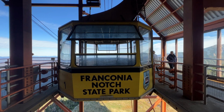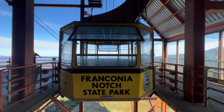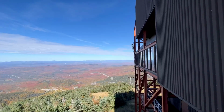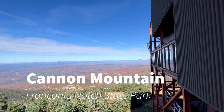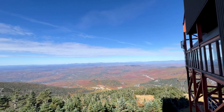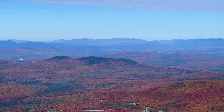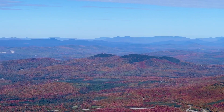Cannon Mountain is a ski resort, and in summer it's a popular way to reach the top of a 4,000 footer. Cannon Mountain featured the first ski racing slope in the United States and also the first aerial tram in the US, which was constructed in 1938. The current tram was built in 1980.